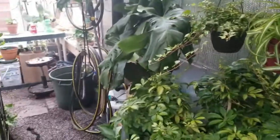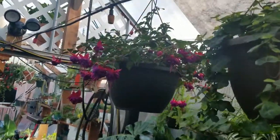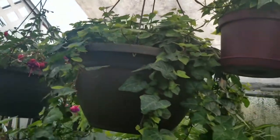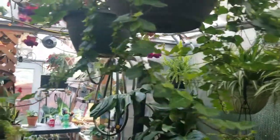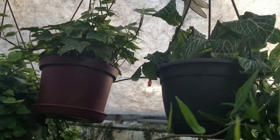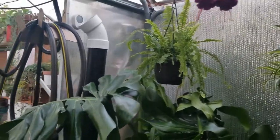Okay, so right here, if I kind of scoot over a little bit, I've got a fuchsia up there. And I love this one. It is trailing beautifully. Real nice. And that's how much it's grown. That thing has grown so much. And that's why I had to put it in a huge pot, because it was just too much.